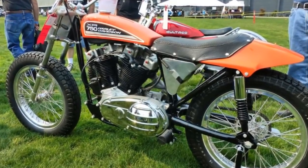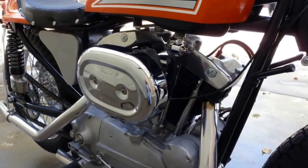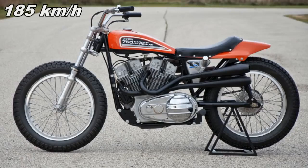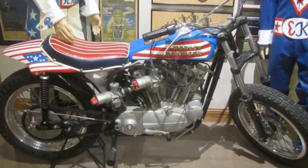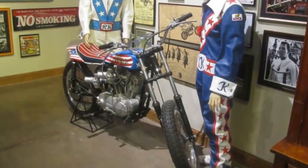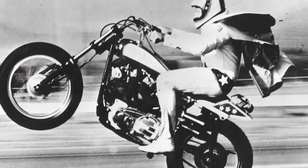It used a powerful 748cc air-cooled V-twin engine, reaching top speeds of an impressive 115 miles per hour. The Harley-Davidson Beast was a dominant machine in its day, and it can still be purchased today online for between $20,000 and $35,000. A historical piece of motorcycle genius.